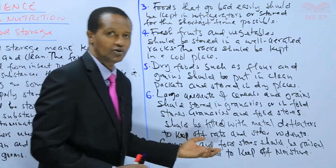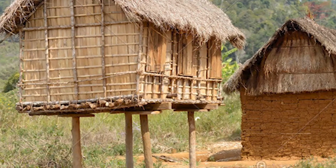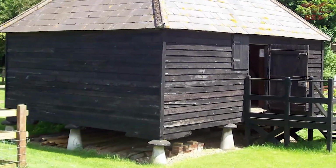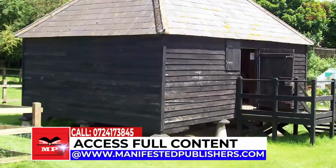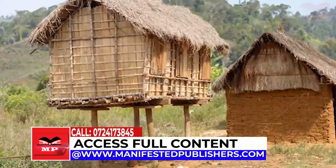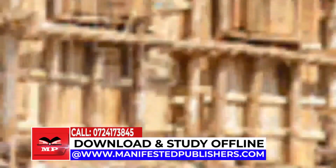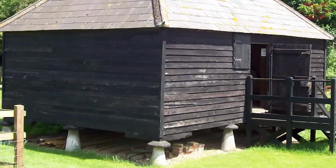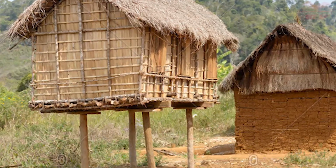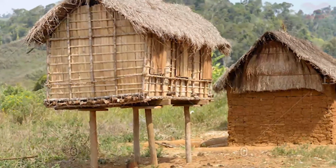All right? So learners, I now want to show you the granaries I'm talking about. On your screen, you can see the granaries, learners, and the granaries are raised above the ground. They should not be on the ground. They are raised above the ground, and also they are fitted with metal deflectors. Down there you can see metal deflectors. So those metal deflectors help in keeping off rats and other rodents. The granaries are also lifted above the ground to keep off moisture. So when you have large amounts of cereals and grains learners, you can have them stored in granaries and food stores. And when constructing the granaries and food stores, ensure that they are raised above the ground, and also they are fitted with metal deflectors.